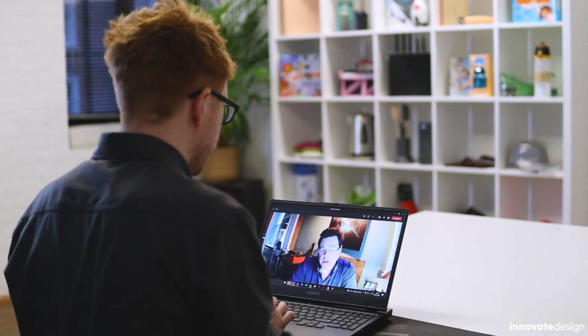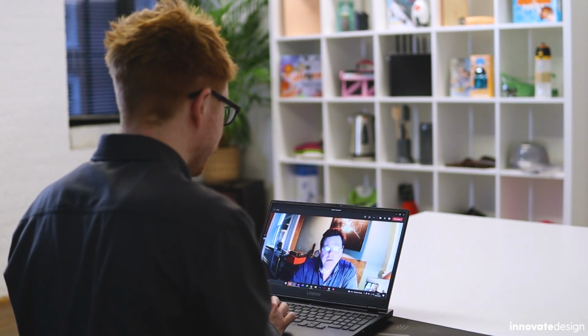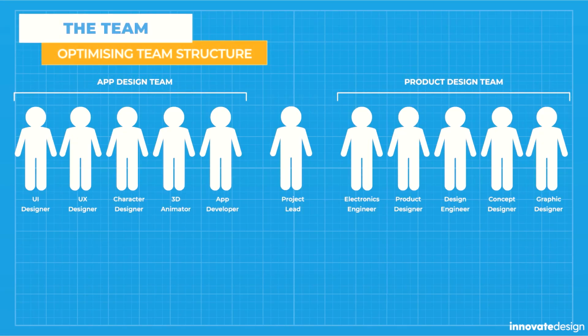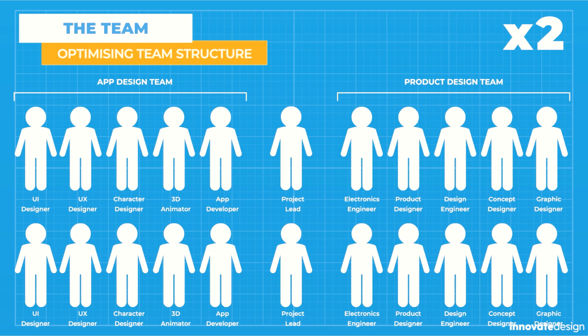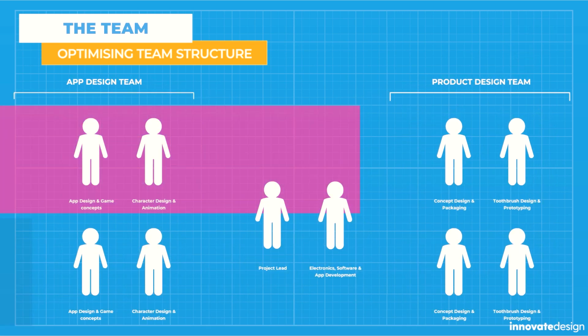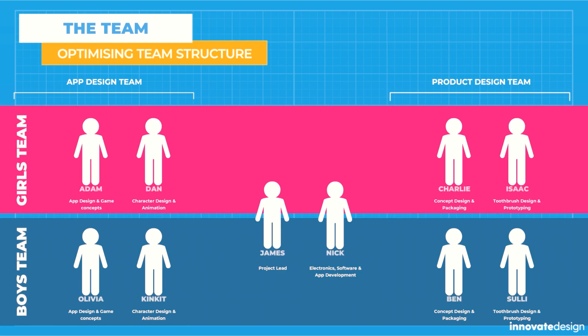But the producers have made 16 series already, and their target was to make the best series they've ever made. So it made things quite challenging. So we started to talk about what kind of team we'd need to put together for the project. We've got a multi-skilled team of 18 product designers at Innovate. So we were able to bring all those roles down into just 4 designers per team, plus myself and Nick in the middle going across both teams.